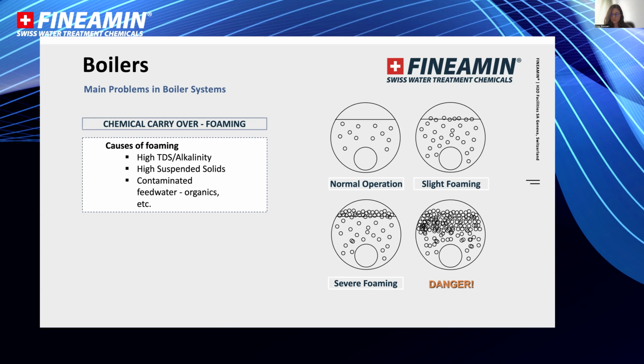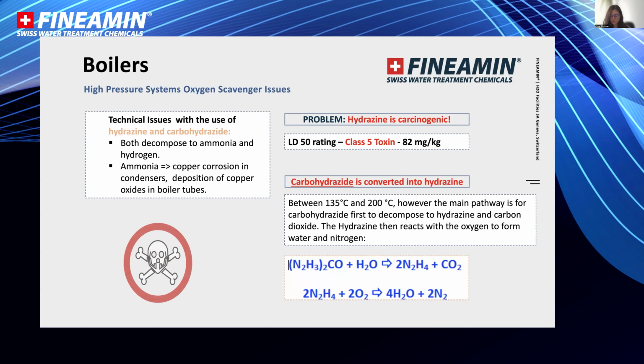In low pressure cases, again, this is a very well-known problem, because due to the high consumption of inorganic chemicals, we can easily go beyond the limit of conductivity and TDS, and this will facilitate the formation of foaming. So why are we talking about that specific part of the problems about the oxygen scavenger and the internal treatment and the carryover and the steam quality? It is because we will have those problems that will be totally not present in film-forming amine-based treatment. And speaking of high pressure systems, we have another important issue.